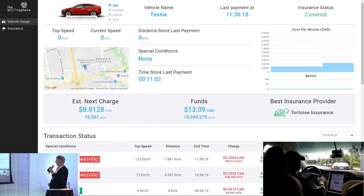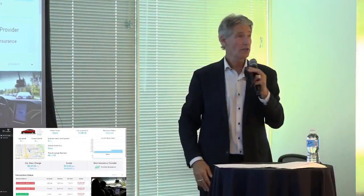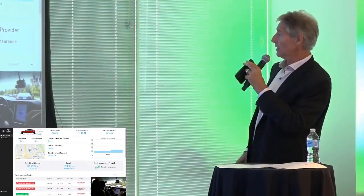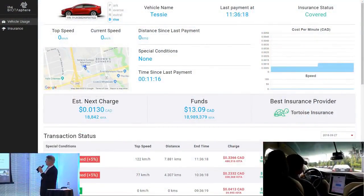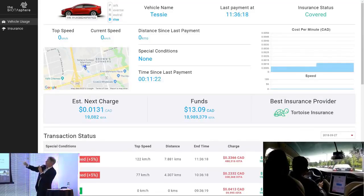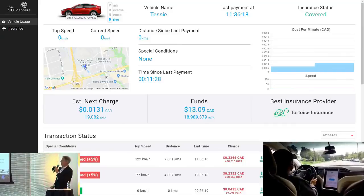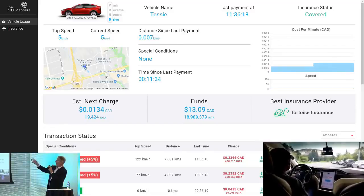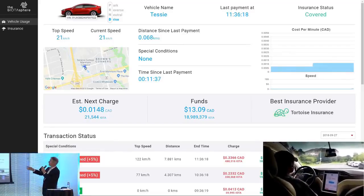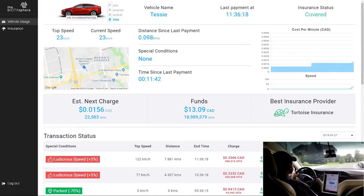All right. By the way, this panel works perfectly on the display inside the Tesla as well. All right, so we're now in drive, but he's not moving, and so I'd love you to just start driving just a little, and as he does, you'll see the car will start to move, and the current speed will pick up. There he goes. So as he starts to move and we get the speed picking up, the car will start paying for insurance, and the insurance is a function both of speed and time.